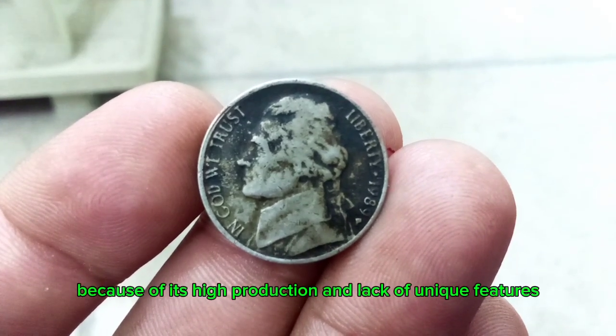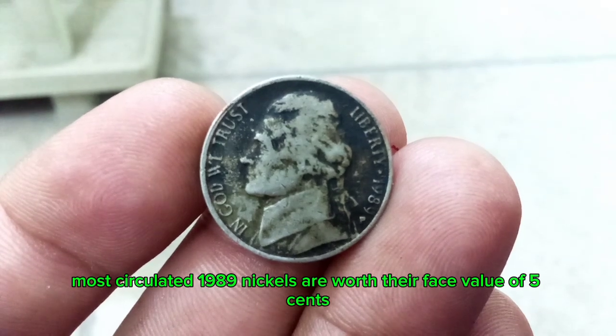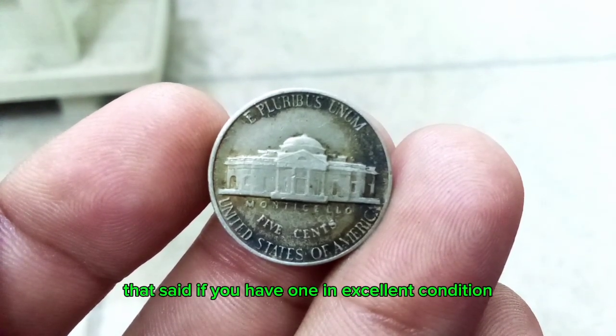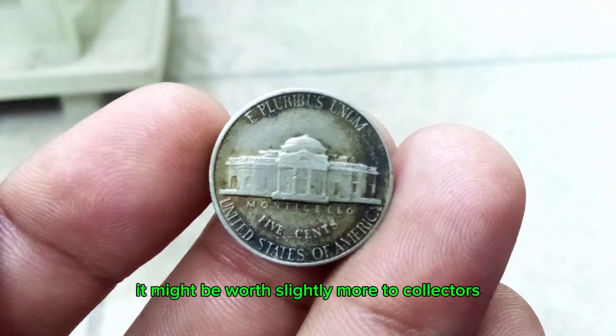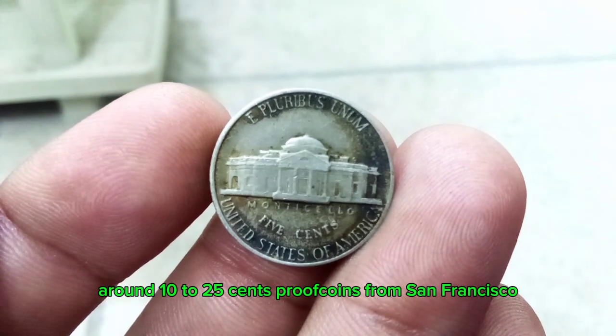Unfortunately, because of its high production and lack of unique features, most circulated 1989 nickels are worth their face value of 5 cents. That said, if you have one in excellent condition, meaning it has little to no wear, it might be worth slightly more to collectors, around 10 to 25 cents. Proof coins from San Francisco.